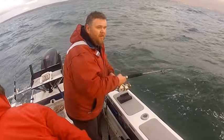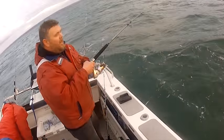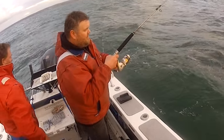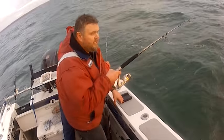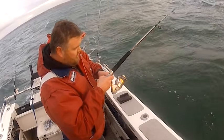Winga and Carter back in town. It's blowing 25 knots out here, the camera won't pick it up. We're on the back end of a big low, and there's a big high coming towards us. The barometer's sky racing up, just going past 1,016. Just yesterday it was 1,000 on the barometer. So it's your classic racing barometer.